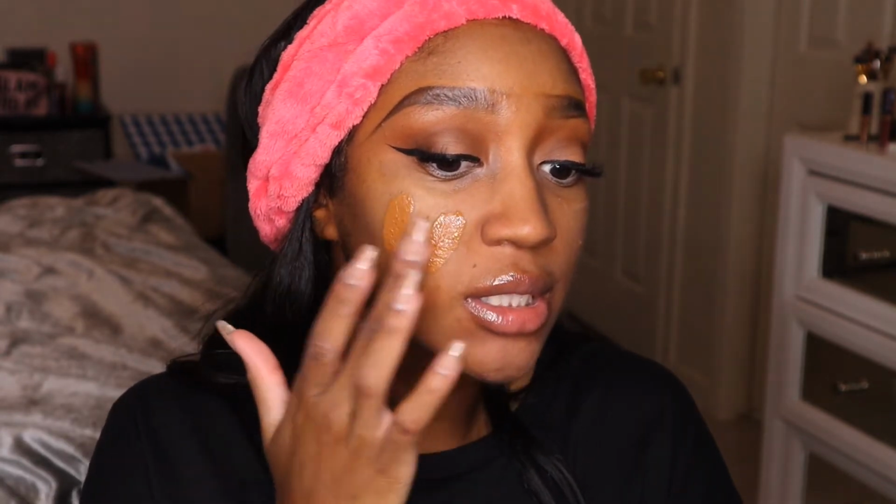Today I'm going to use my Colourpop Velvet Sponge because even though this is a sponge, it's almost like you're applying your foundation with a brush when you use this. So I just really like using it for my foundations, whether they're matte or not. So I'm just going to take 2 pumps of the foundation because that's usually how much I use for all my foundations.